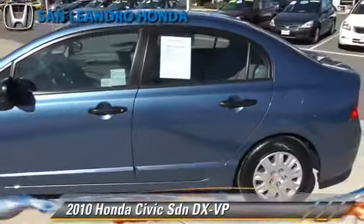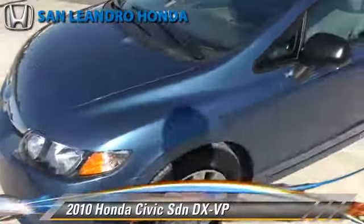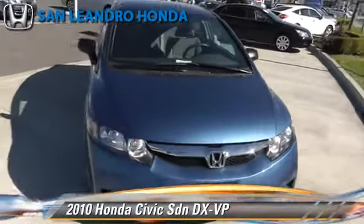Safety features include side airbags and ABS. Comfort and convenience features include a CD player, air conditioning, and power windows.